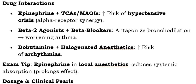Good point. And dobutamine with halogenated anesthetics. Increased risk of arrhythmias. Both dobutamine, beta-1 stimulation, and those anesthetics can affect the heart's electrical stability. Using them together requires really close cardiac monitoring. Okay, lots to keep track of.